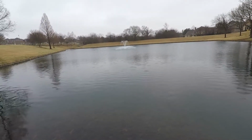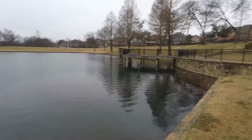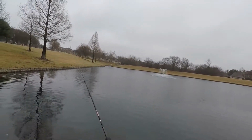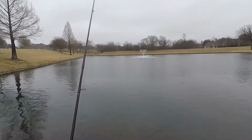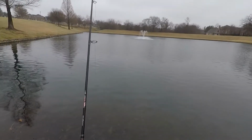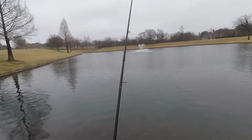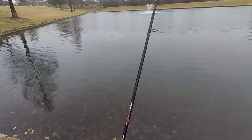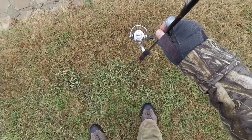All right, I'm going to get rigged up and get fishing. All right, guys, so what I did was when I cast that out there, I don't close the bail, I leave it open. That way it doesn't pendulum back into me. And then I've got the drag set. Hopefully you can see right down here, I got a little rod holder.